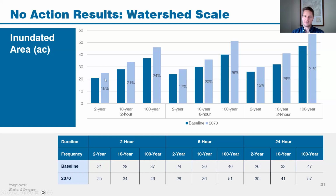And again, we see increases from present to future climate, generally between 15 and 30%. But it's interesting to look at the 2-year, 2-hour versus the 2-year 6 versus the 2-year 24. There's a lot less variability. In fact, it only climbs from 21 acres to 24 acres to 26 acres.